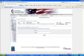Alright. This is the fifth segment. This is our CCR registration. As you can see, we completed it. It's valid. It's active till 2010. We're going to go to update just so you can see the questions and things like that, so you'll know what to be prepared for when it's time to fill out yours.